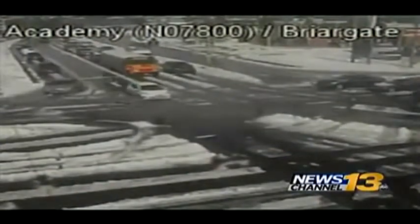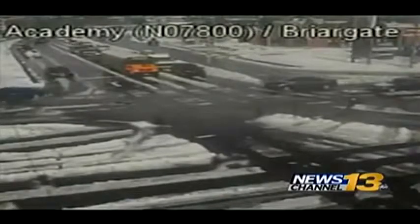The sun has peeked through. It's relatively nice here, but up north near Academy and Woodman is a whole different story. Yeah, Pueblo's saying, "Hail, what are you talking about?" Take a look now at Academy and Briargate just to show you that difference. Man, we'll check in with Rachel in just a little bit.